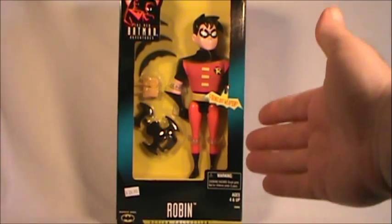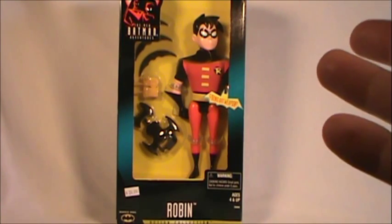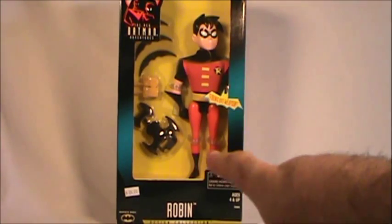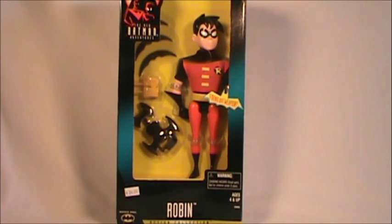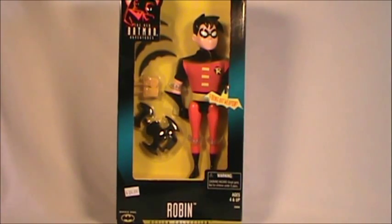One of the big reasons was they finally included Tim Drake in the animated series, and I believe technically the red and black costume made its debut there before they did it in the comics, which I thought was really cool. And I like this look for Tim. I like his classic look. I was never a fan of the little Red Riding Hood cape that he has in here, and we'll get into that in just a little bit.